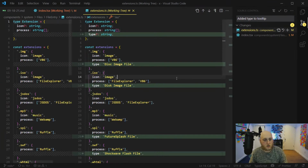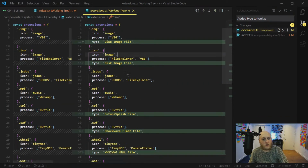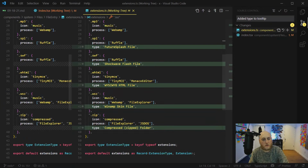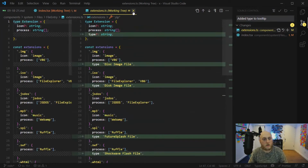Let's look at the extensions quick. So here's just some types I made. For image, I called it disk image file. Same with ISO. For SPL, it's a future splash file. SWF, shockwave flash file. This is my made-up WYSIWYG HTML file format. This is a Winamp skin file. This is a compressed (zipped) folder. Sorry, a lot of these wordings were similar to Windows.